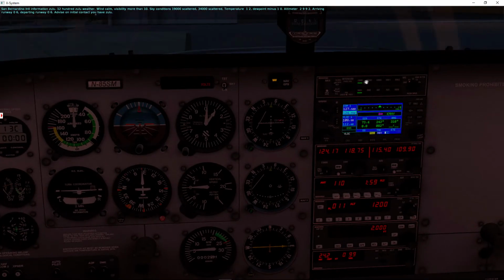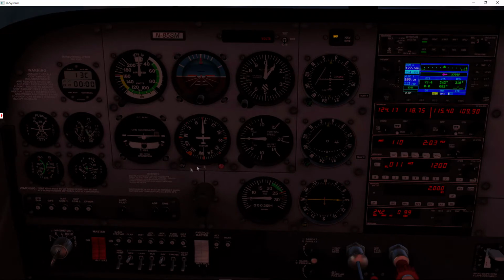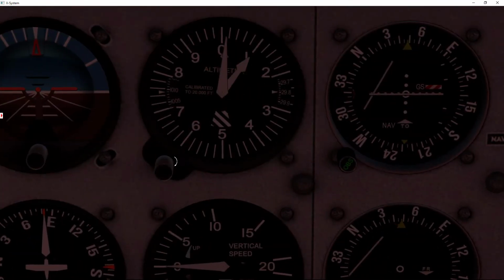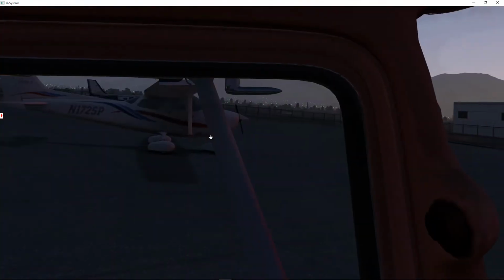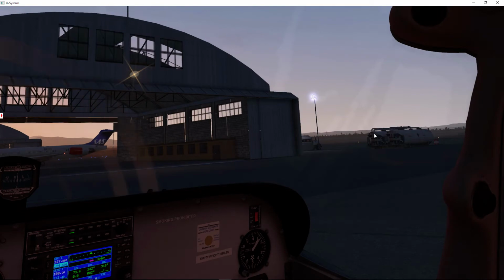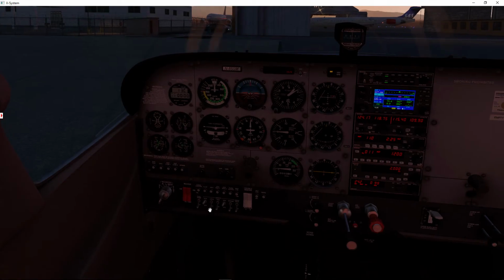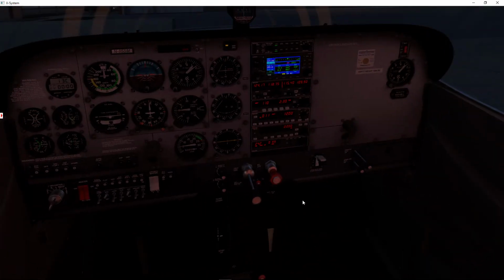So Zulu 2992. That runway information will not be valid because we are running custom weather. The real weather out here at the moment was 2 miles visibility, which is not VFR optimal. So I set some custom weather up for this so that we can actually do the flight. Anyway, we'll leave that. Everything looks good.